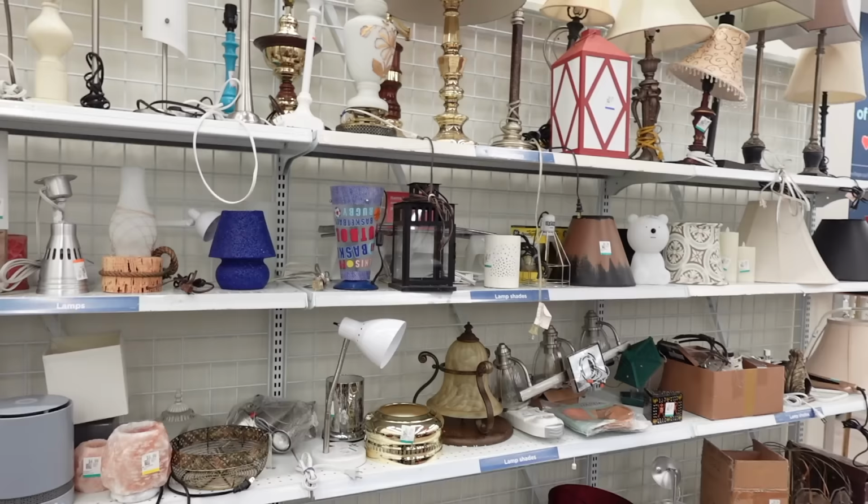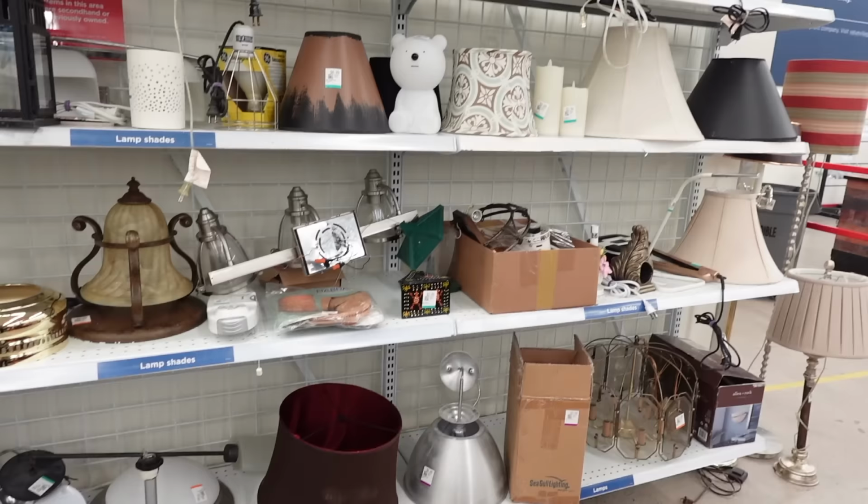I'm also looking in the corner there on the right-hand side. I'm like, oh my goodness, I didn't see that shade. I feel like that's such a cool shade.